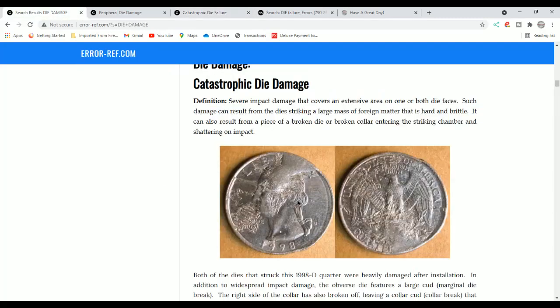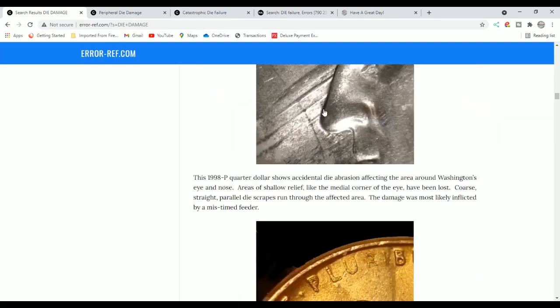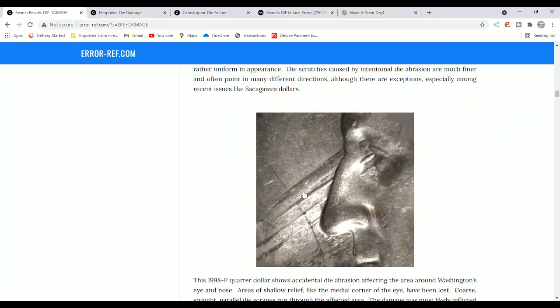Here's another example. I can't blow it up to look at it, but all the stuff that's on this coin is literally raised. You see scrapes and things. These are raised. I know a lot of people think this right here is the part that looks like their coin. That's just in between the two raised marks. That's not a furrow that was created by someone scratching it.